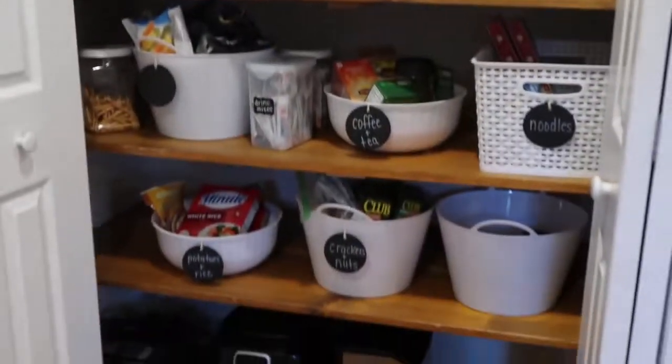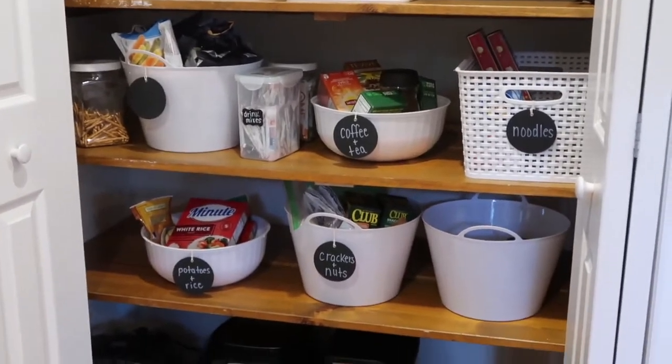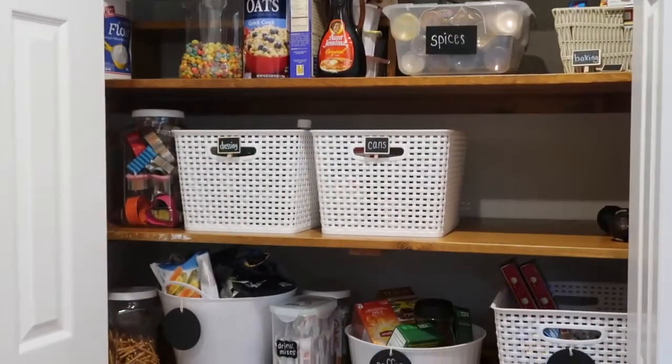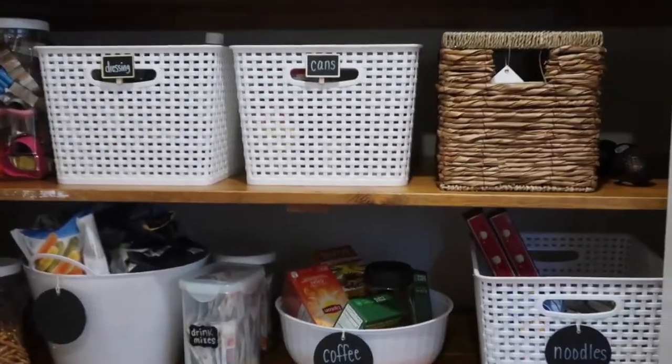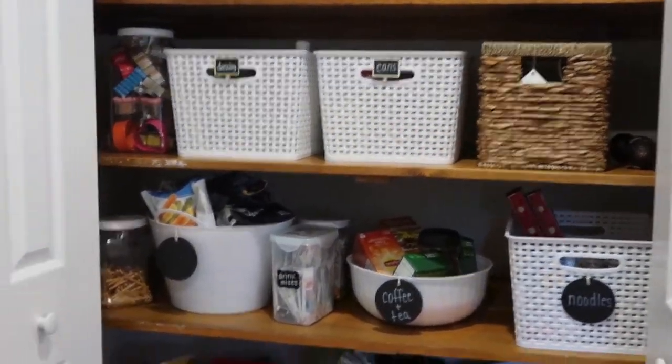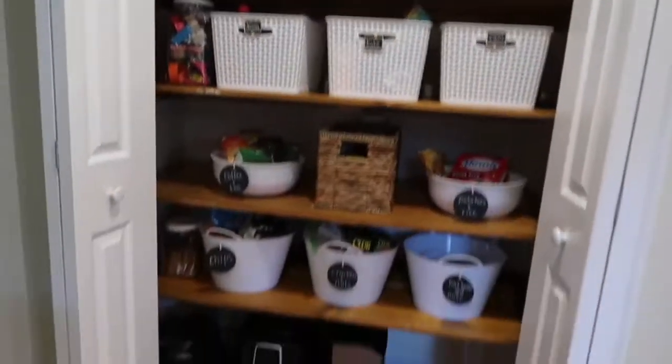That I gotta decide what I'm going to do. Still doesn't look great to me. I do have one more basket that I got, this tall basket. I'm wondering if this would be good somewhere, but then it's its own basket. Okay, let me try to do some configuration here and see what I could do.